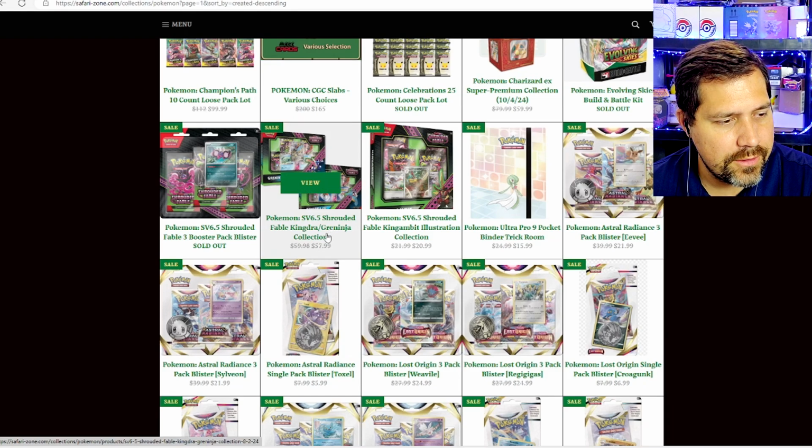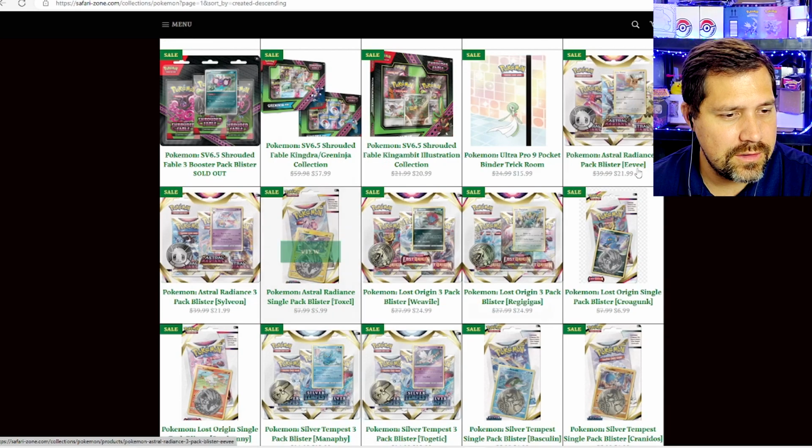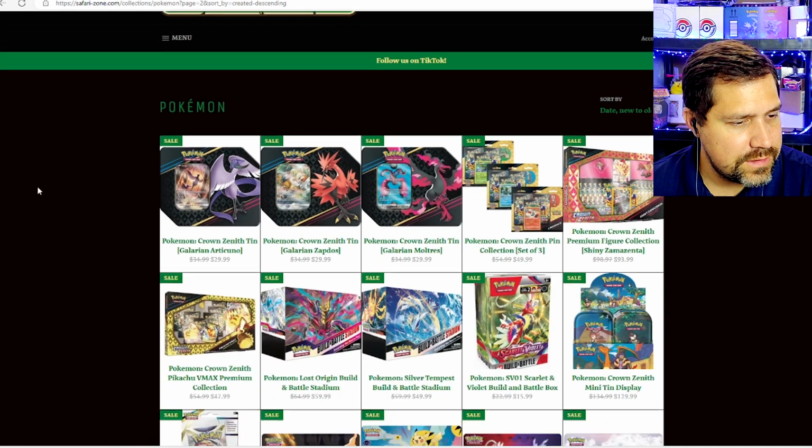$58 on the pair, Greninja and Kingdra for the pair. When you go MSRP, it's going to be 60 bucks. Saving a couple bucks if it's going to be in free shipping. Maybe there's a no tax situation. You got to take a look. A lot of different 3-pack blisters and single check lane boosters there. So a lot of different options here.